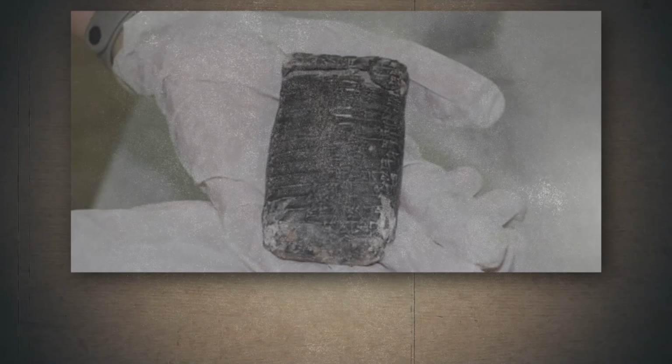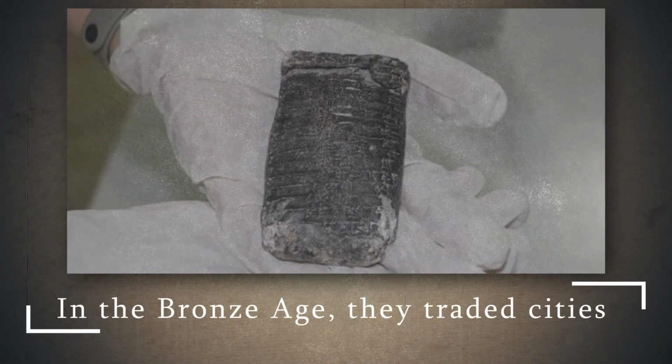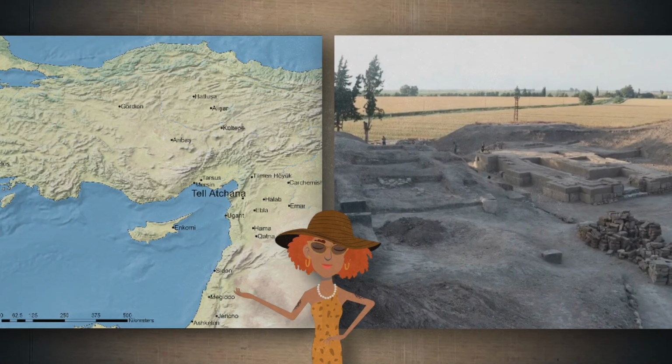In the Bronze Age, they traded cities. The noisy earthquake in Turkey in 2023 brought not only destruction, but also discovery. In Kahramanmaraş, where everything happened, there was an ancient mound of Tel Atchin.